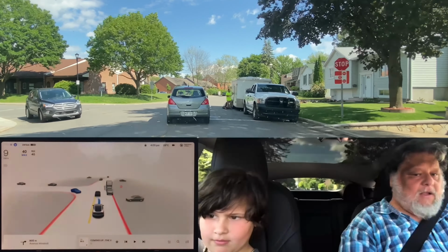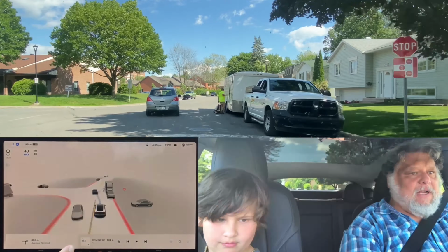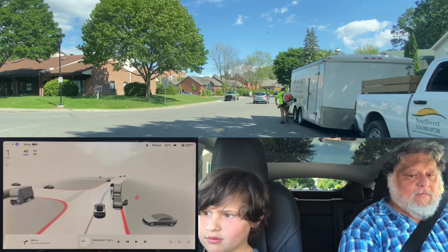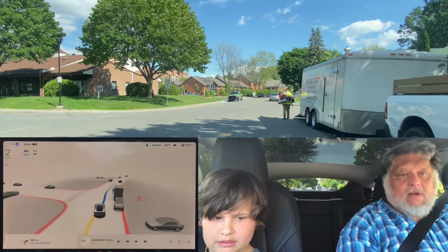You see the guy beside there? Yeah. We're gonna give it some berth. Look how much of a wide berth we give him. There's an open door on the truck too.